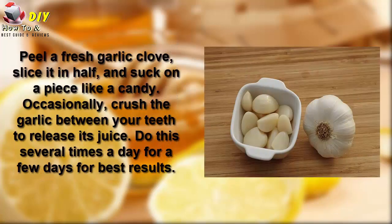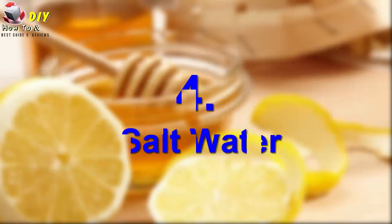Peel a fresh garlic clove, slice it in half, and then suck on a piece like a candy. Occasionally crush the garlic between your teeth to release its juice, and do this several times a day for a few days to give the best result.